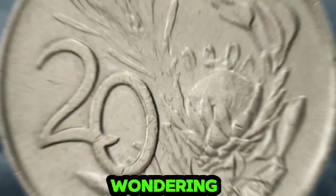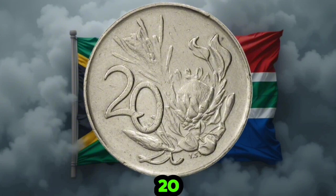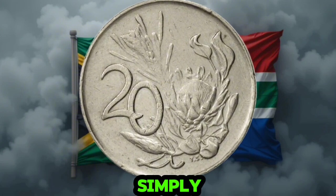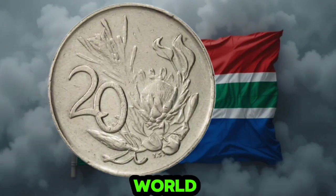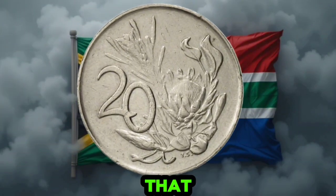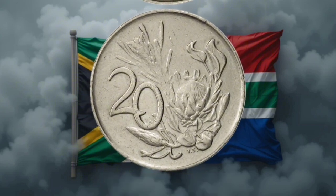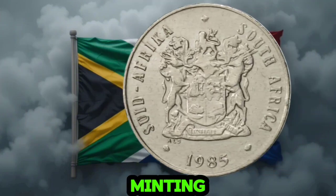You may be wondering, what's so special about the 1985 South African 20 cents coin that could make it worth $7 million? To put it simply, scarcity. This particular coin is one of the rarest in the world due to a major mintage error that occurred during its production. Here's where the story gets interesting. The error is often referred to as the 1985 Springbok minting mistake.